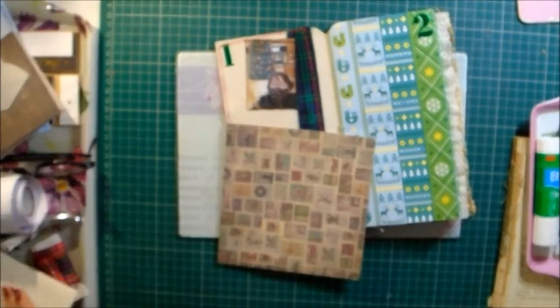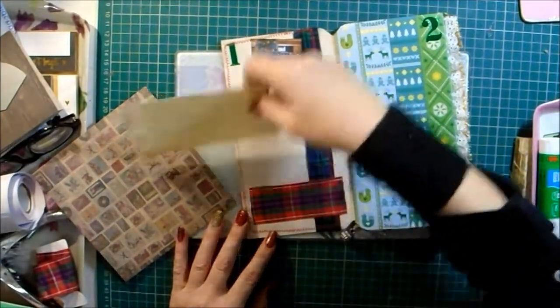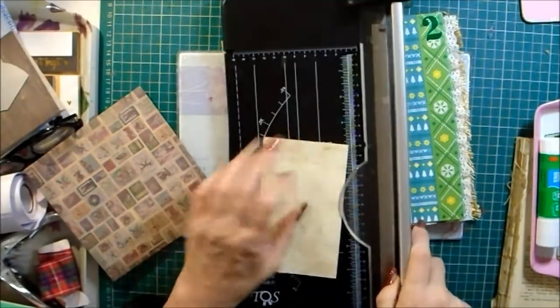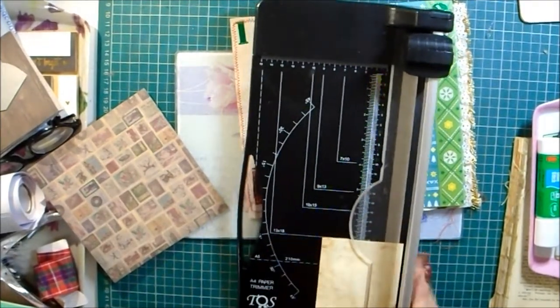So, I've got a bit of paper that I'm going to back it with. I'm just seeing how big I'm going to want this. And then I'll stick it to the back of the paper with the stamps.